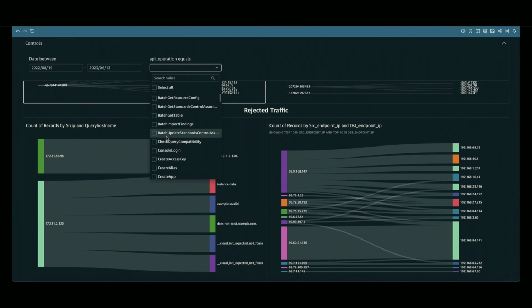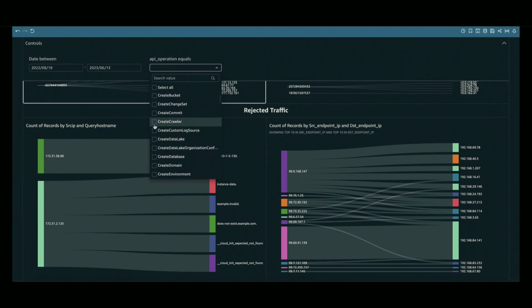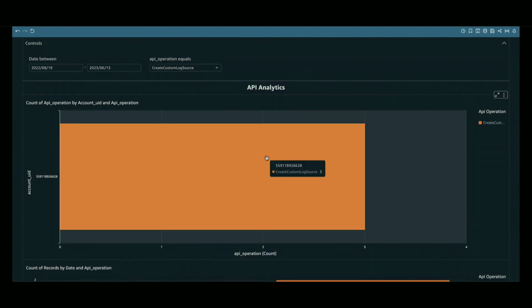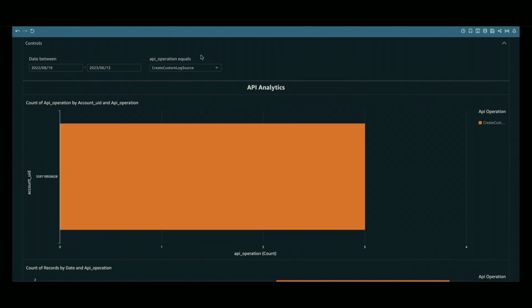I'm going to drill down into a specific Security Lake API call, which is create custom log source. Just seeing if anybody was trying to actually create a custom log source. Just highlighting a Security Lake API call.